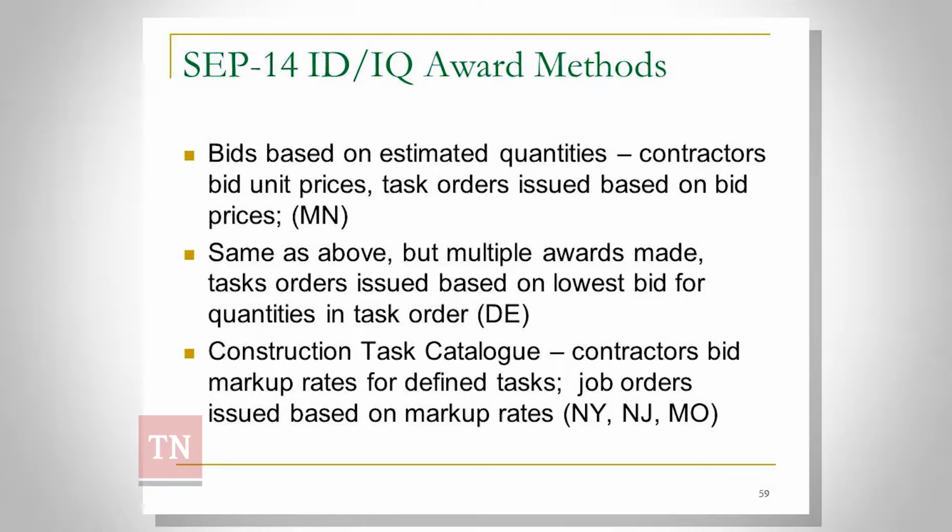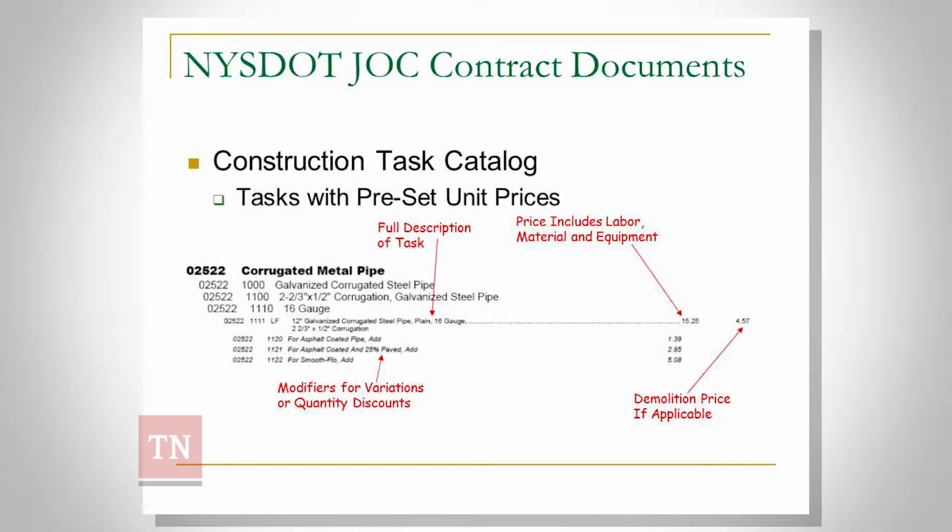The other way of doing this under the job order contract is with catalog pricing. And it's probably best to show an example. There's a firm called the Gordian Group. They help a number of states prepare construction task catalogs where there's a task fully described with a scope of work and then itemized quantities and pre-priced descriptions. And the contractors are not bidding a price for the work, they're bidding a markup rate for the entire contract. So when New York State or New Jersey lets a JOC contract, the industry has a catalog of construction prices that's already priced fully, and the contractors are bidding markup rates to raise those prices, and the contract is awarded on the lowest markup rate.